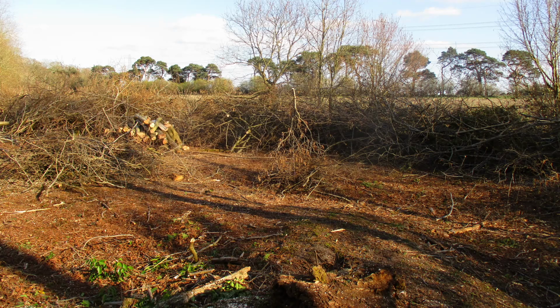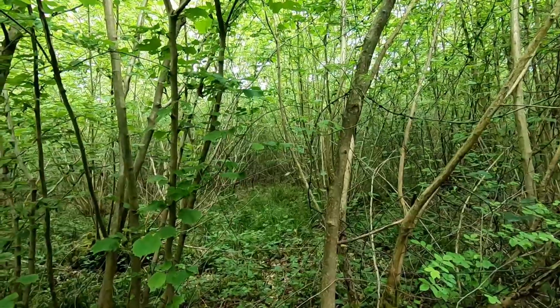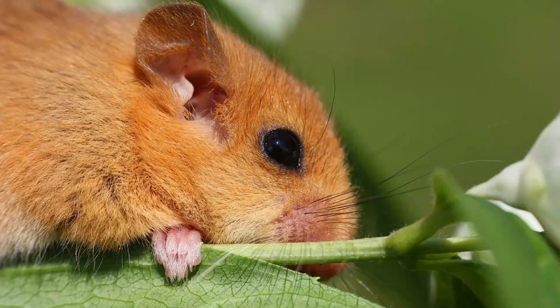So this creates like a jigsaw puzzle of different habitat types. If you imagine in the first year when the trees are cut, it's very sunny, open, great for insects and the wildflowers. But then as the trees grow, you create like a thicket that's very dense, great for birds wanting to nest. Species like dormice, although we don't have them in Norfolk, but other parts of the country do, great for that.